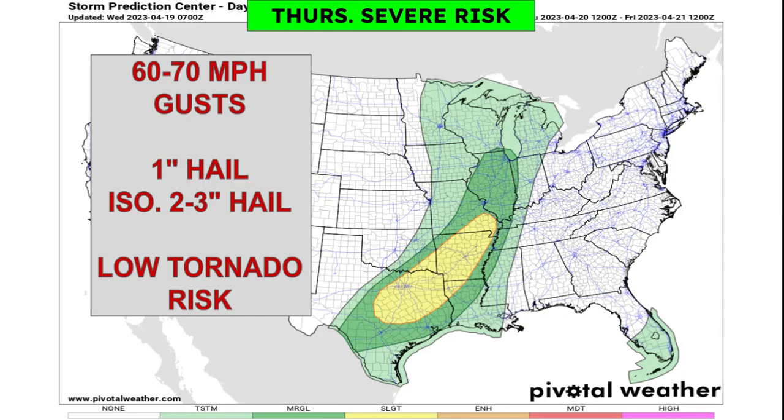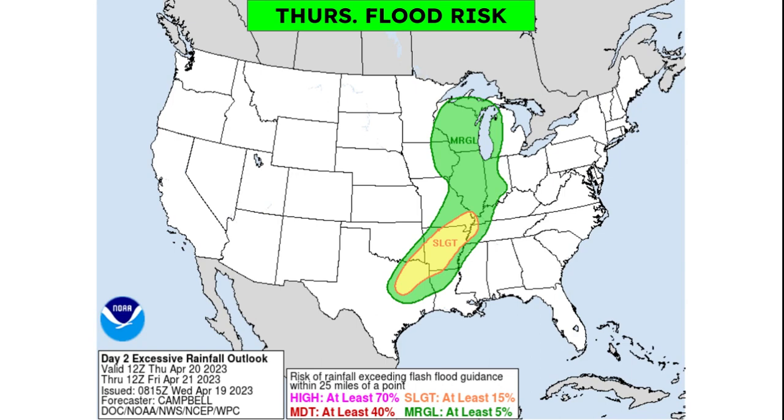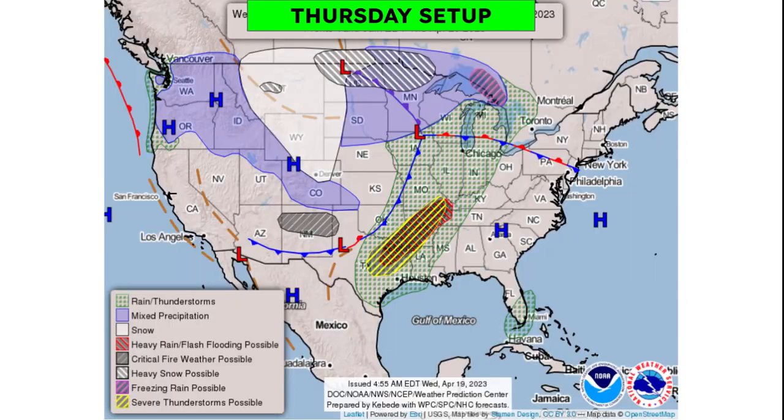Thursday, severe weather risk looks very similar with 60 to 70 mile per hour wind gusts, 1-inch hail with isolated huge hail, as well as a low tornado risk with a flood risk pushing east. Notice that level 2 flood risk from southern Illinois back into northeast Texas. And you could see really that severe risk and that flood risk overlap on your Thursday as the rain stretches all the way up into Wisconsin and Michigan.